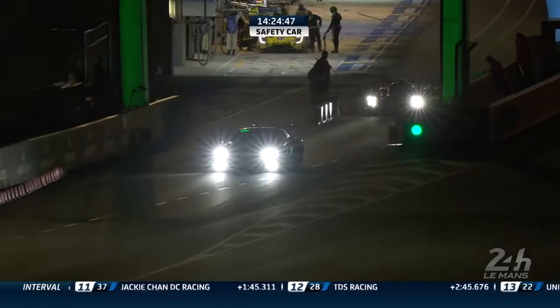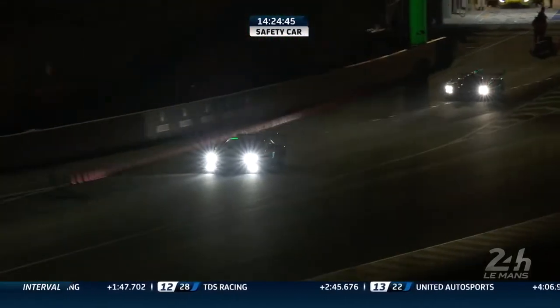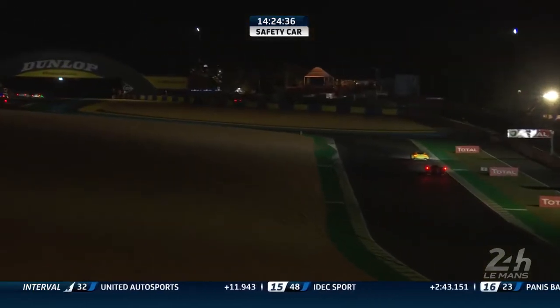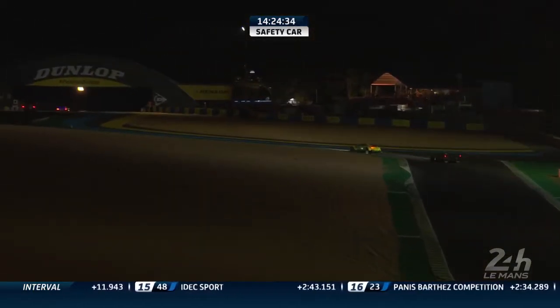Pit stops continue. That's another thing under the safety car, anytime you pit, that's the 97 coming back out. So, wow, great work by that crew.